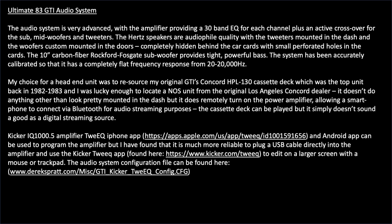So there's 30 band EQ for every channel, active crossovers, and time delays for each channel. Used audiophile quality Hertz speakers for the mids and the highs at the front, and then a super expensive 10-inch carbon fiber Rockford Fosgate subwoofer built into the back. So if you can imagine, that subwoofer is like $600 just for the raw driver, but it's a really nice sound to it. Car is a little bit loud to hear the quality of it; you'd want the car to be dead quiet if you want to hear everything perfectly. So when the engine's not on and you listen to the audio system, it's stunning.